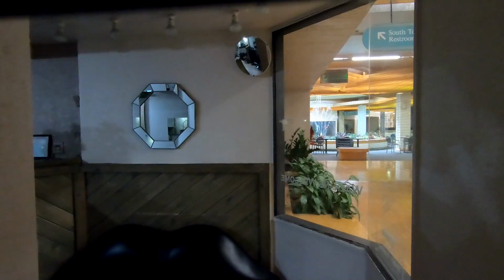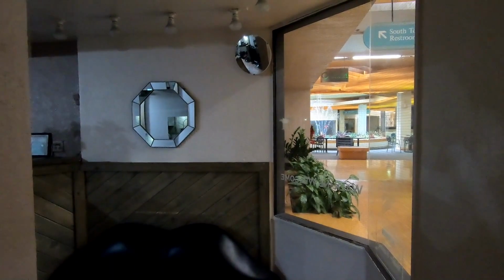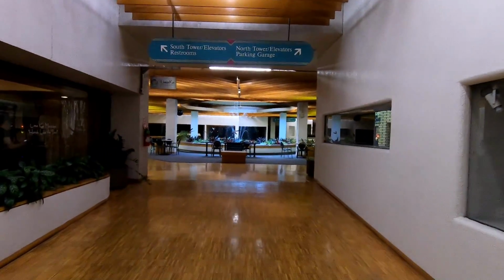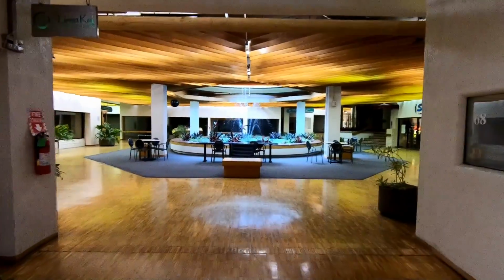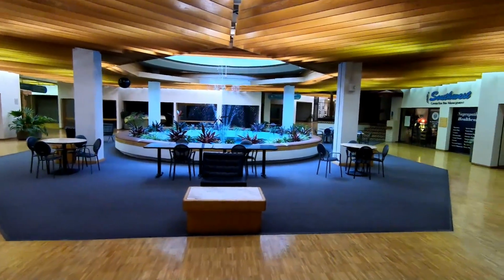Here's a look into that old barber and beauty shop, and I love that wood paneling on the wall and that mirror. It's unfortunate to see this place closed. I love the beams along the ceiling too. This whole mall is just awesome.